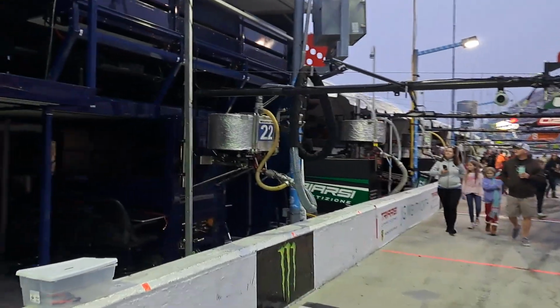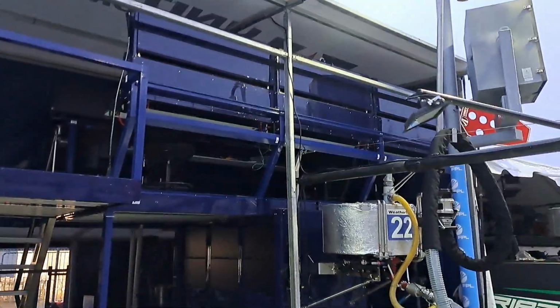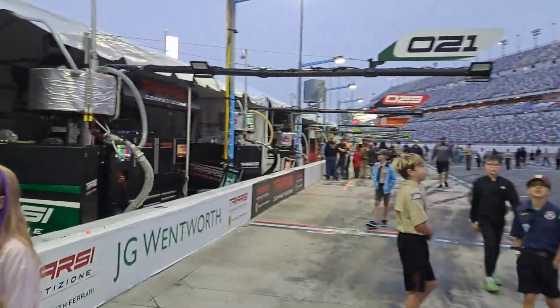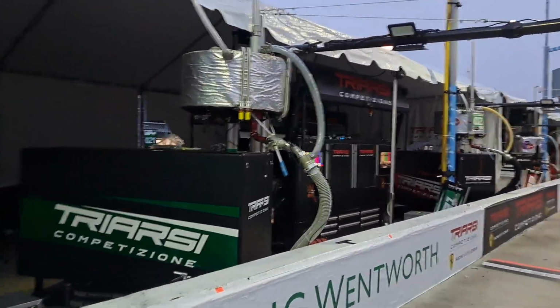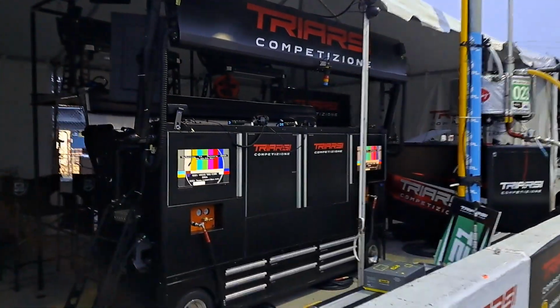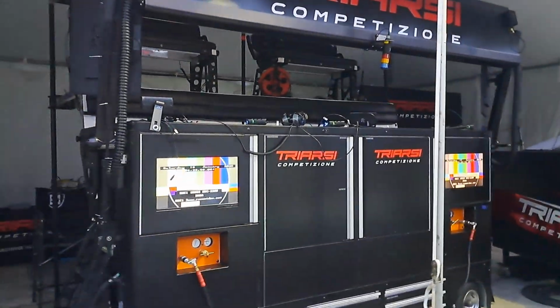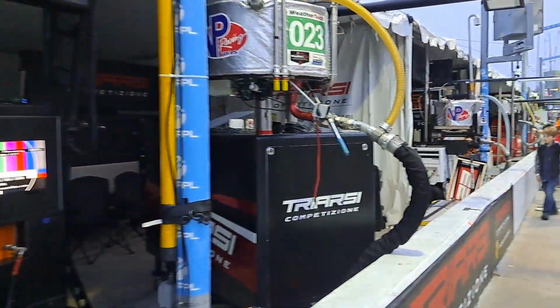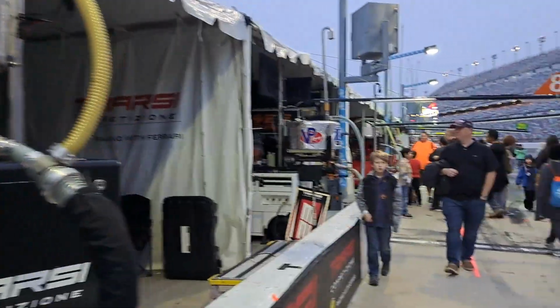One of the LMP2s. They got a big tall one up there. The 21 car, that's Triarcy Competition. Now their fuel rig does not have their number on it. Well, it has a 023 car. And there you can see some of the engineering gear. As I mentioned, that is the fuel rig for it.